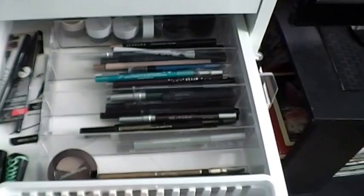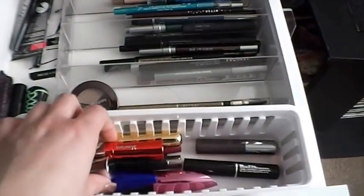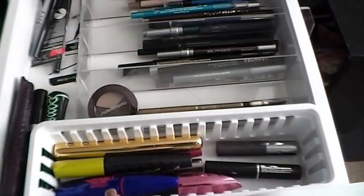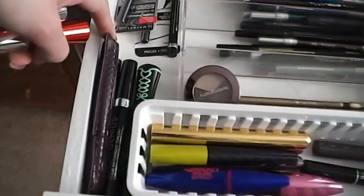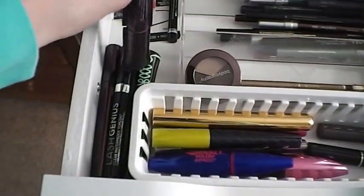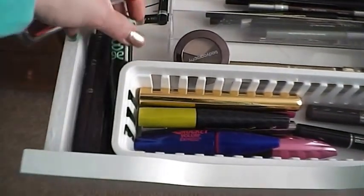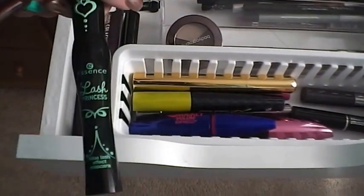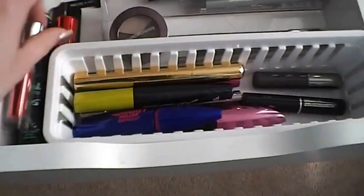The next drawer here is all eyeliners and mascaras. So these are all mascaras that are unopened right now. So I have miniature ones, full-size ones. And then these over here are mascaras that have been opened. So these are mainly waterproof ones because last year I was in a wedding and I needed waterproof mascara. So I got a bunch of those. I have Tarte, Hourglass. This is not waterproof, but it's a really good mascara. It's by Essence. This I regret buying.